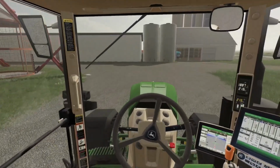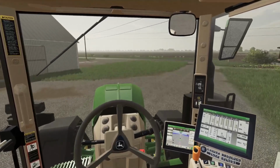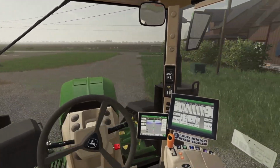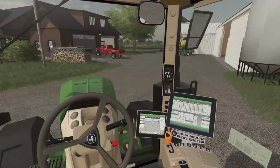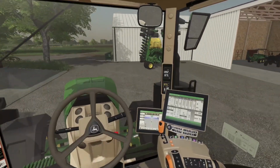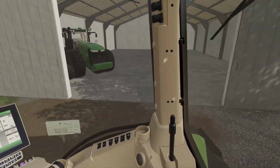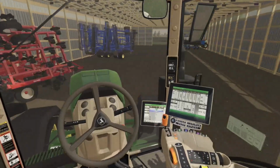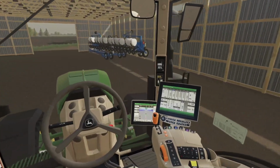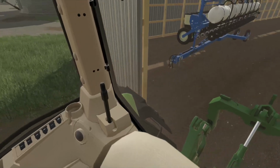But for right now, it's got everything else in it, and we might do a little bit of an equipment shuffle as well. We can move the sprayer and the limer, get those out of the way, and we could probably fit that in there, but I just want to leave that open for right now in case we need to service anything. So we're gonna pull into this shed here, and we're gonna hook up to our 16 row Kinze planter. This is a Kinze 3600.